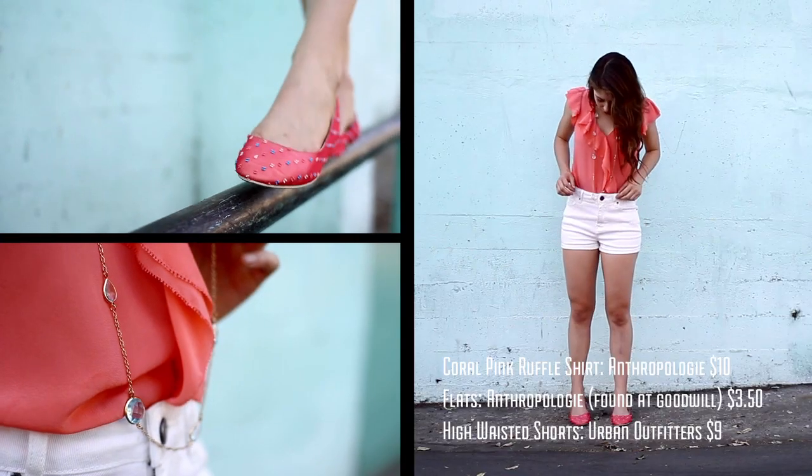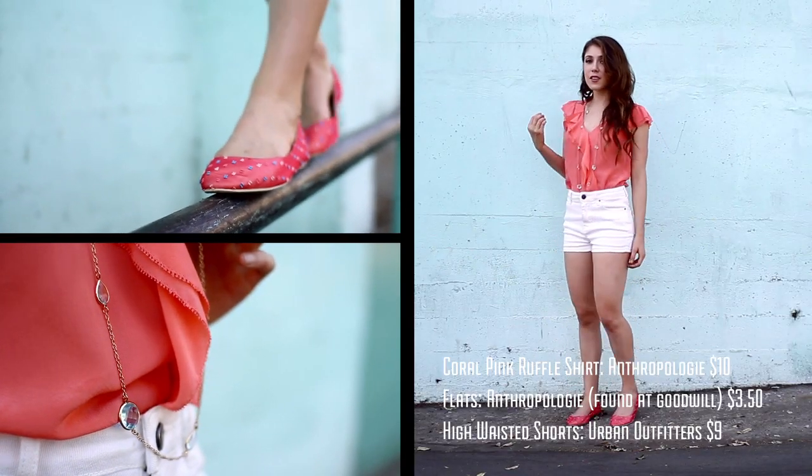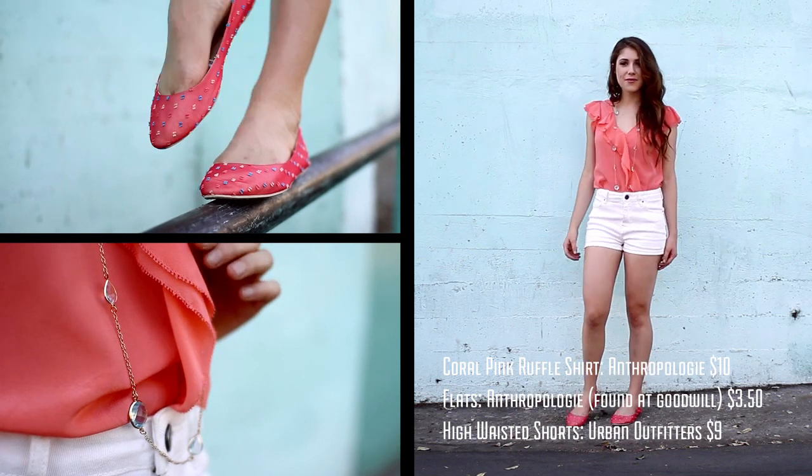The second piece is a coral shirt that has a ruffle going across my body, so I tuck it into high-waisted shorts and pair it with a pop of color on my feet.